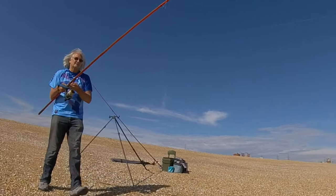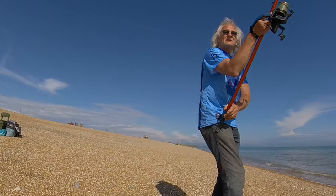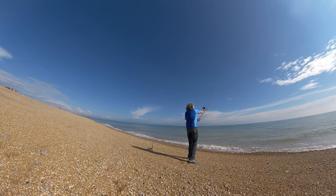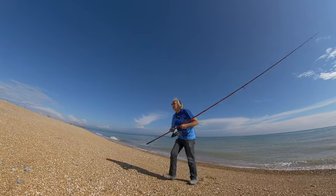First rig I cast out is the one with the bigger hooks. This has a plain breakaway lead with no wires. This allows it to move a bit further than the one I'm casting now. This has a star lead which digs in a bit more. So I've got two different forms of presentation.